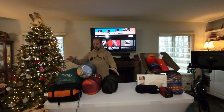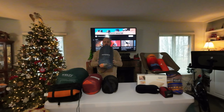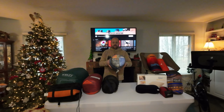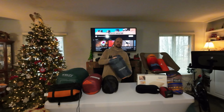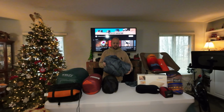So I'm going to start with the most important thing, sleeping bags. It's one of those things where I like to say, buy once, cry once, right? So spend the money. I started out with this Field & Stream sleeping bag. It's a mummy bag from Dick's Sporting Goods. It's a 30-degree bag, and it's a good little bag. It's comfortable. It's nice. It's actually pretty warm for summer and fall and some of the spring. It's not crazy warm though.